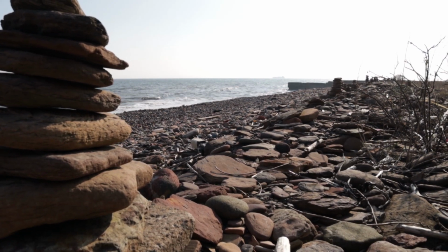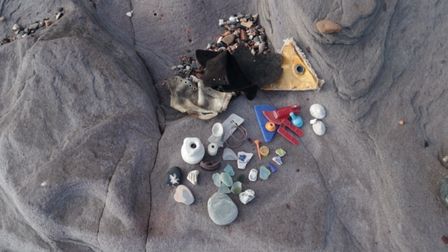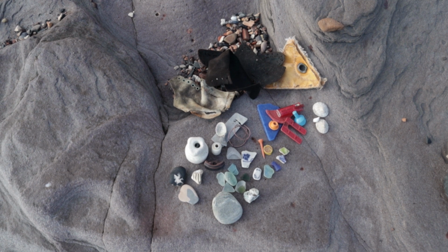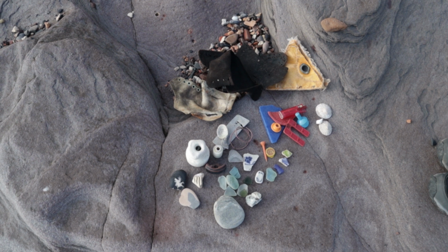Let's have a look at some of the best finds of today. It's been a mixed bag today. It didn't start off great, but we had some really cool finds in the end. Yeah, we certainly did. Like you say, it really is a very mixed bag.